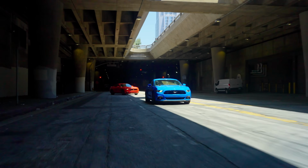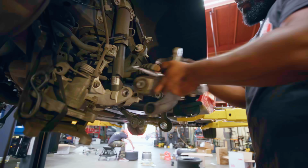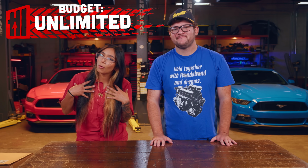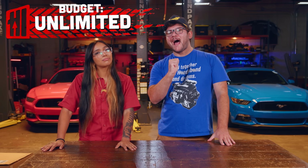We bought two nearly identical Mustang GTs and we're modifying them for the drag strip. I'm allowed to spend as much money as I want to upgrade my Mustang. Wait a minute, where's Jobe? Oh, some wedding or something. I'm gonna call him.